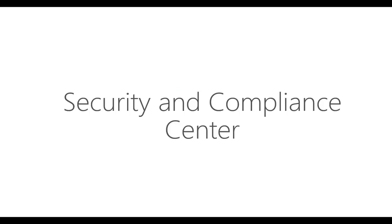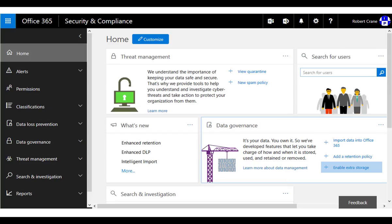So the place that you need to start when you're thinking about security for Office 365 and Microsoft 365 is the Security and Compliance Center. So if you haven't been to the Security and Compliance Center, it will look something like this. So down the left-hand side, we have things like alerts, DLP, data loss prevention, threat management, search investigation. So it's a dedicated console for security and compliance, and the features and functionality will vary depending on the license that you have in your environment.